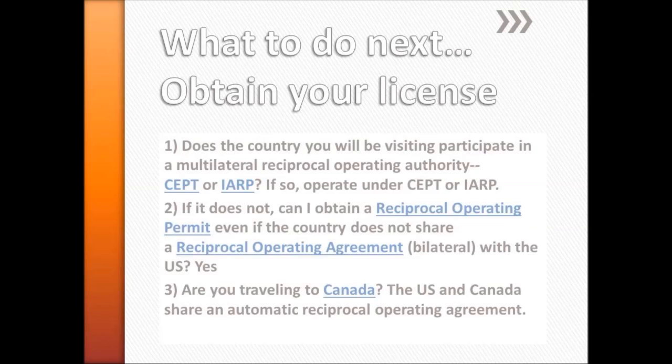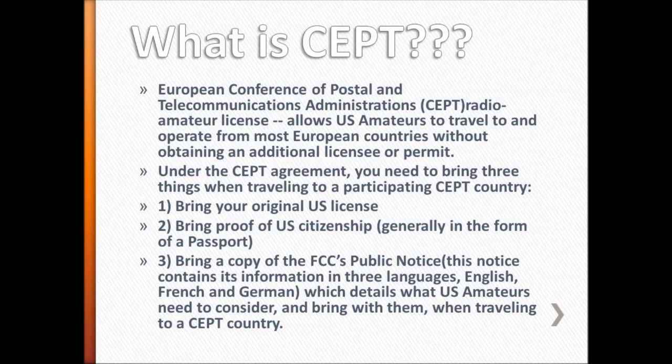All right, you found that perfect ham shack to rent. What next? You're going to want to work on getting your license. First, you want to find out if the country you're going to participates in CEPT. If they do, then you can operate using your call sign with the country code prefix. Also, the ham shack you're renting, those people are a great source to get your help in getting licensed as well. And if you are going to Canada, you don't need to worry about it at all.